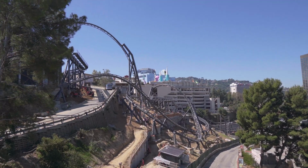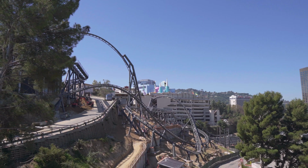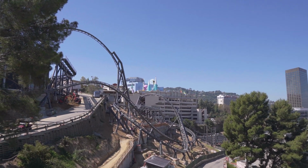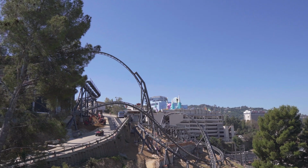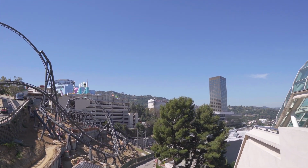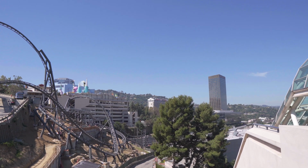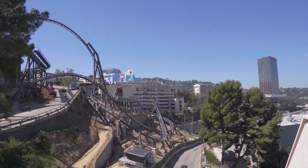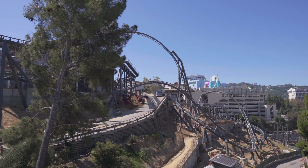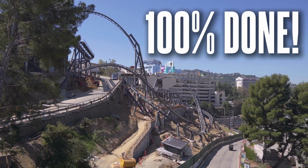Now that we are up here, we can officially say that the track for Fast and Furious Hollywood Drift is 100% complete. We'll get a better look at it over there on the viewing area, but the final track piece was placed over by the Sheraton Universal, just in front of it. That is where they finalize the track to be 100% done for Fast and Furious Hollywood Drift.